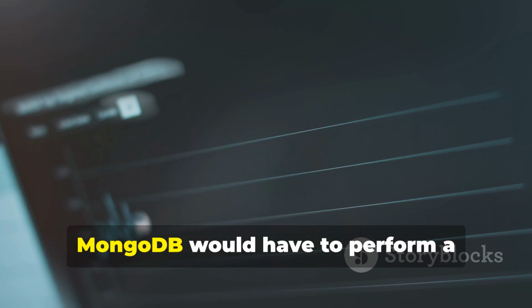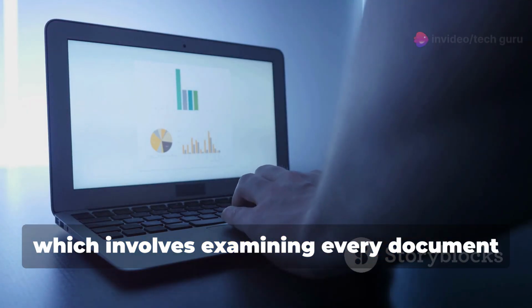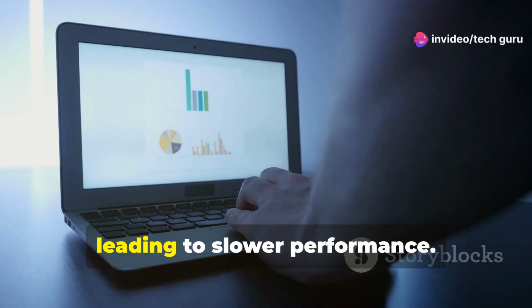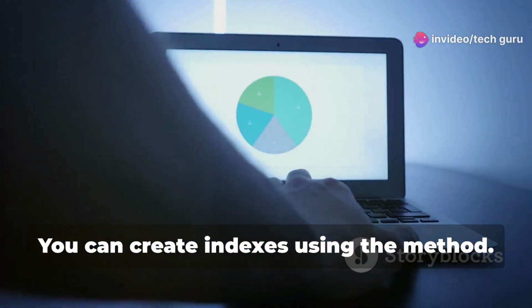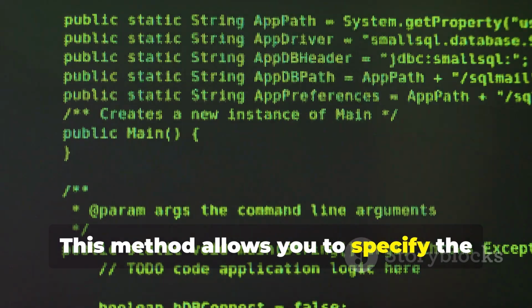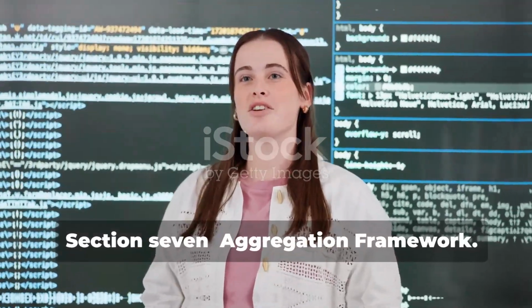Without an index, MongoDB would have to perform a collection scan, which involves examining every document in the collection, leading to slower performance. You can create indexes using the createIndex method. This method allows you to specify the field or fields to index and the index type.